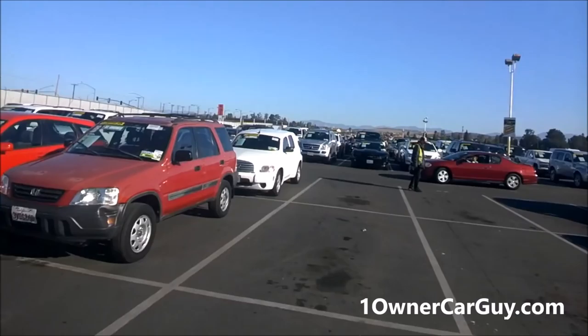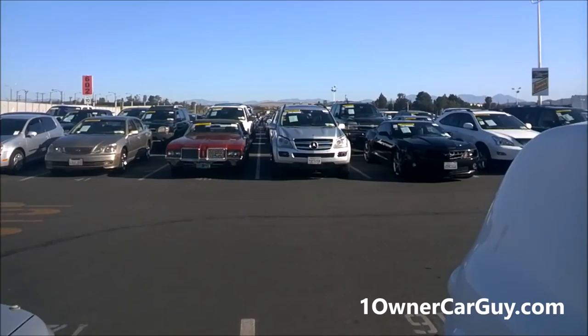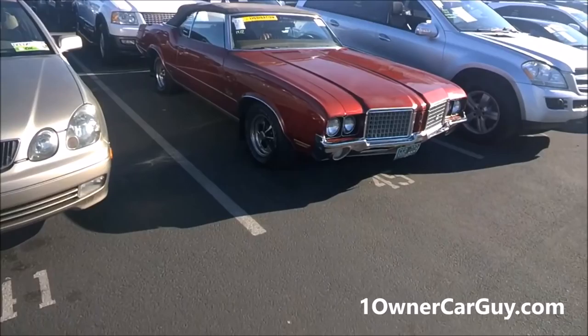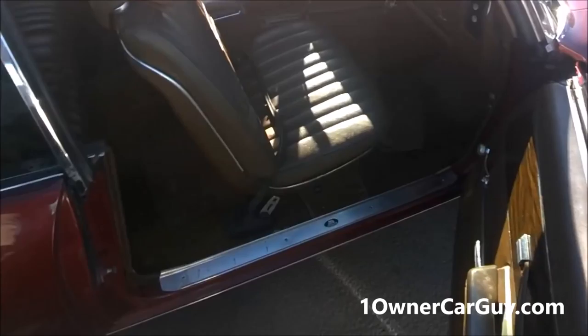Try not to get run over here. Okay, over here there is a '69, '72, '71, I don't know, '69 to '72 old Cutlass, Vermont plates. Wow, looks pretty clean. Could end up with something like this for the Buyers Club. Now I've seen some pictures online. Wow, the doors don't sag. It doesn't seem to be rusty.